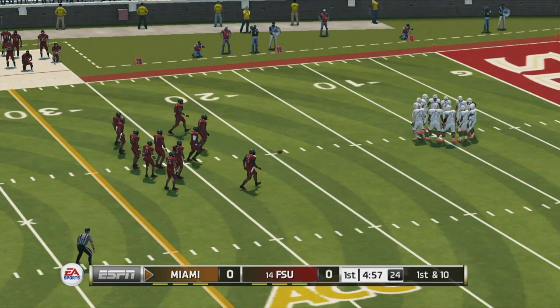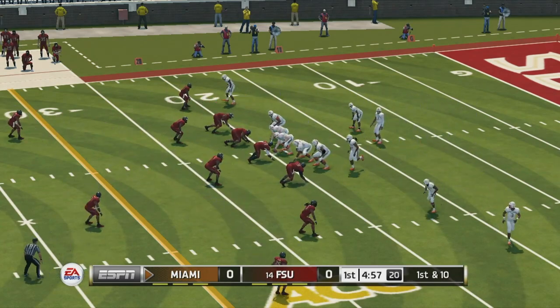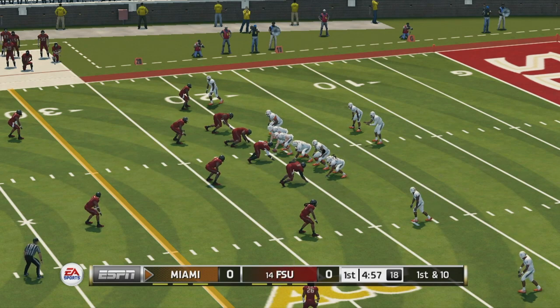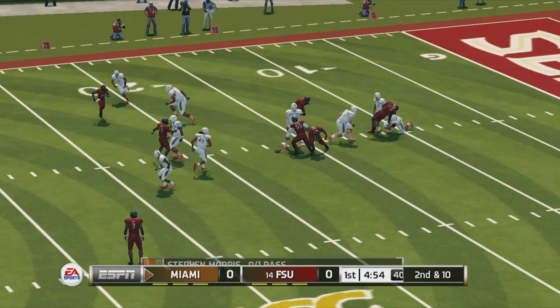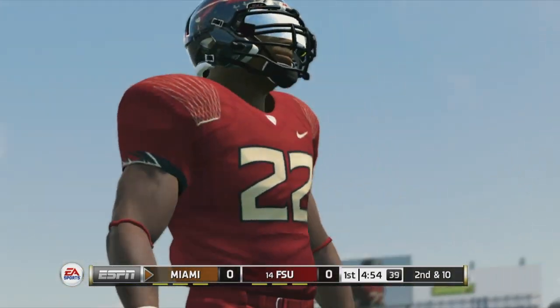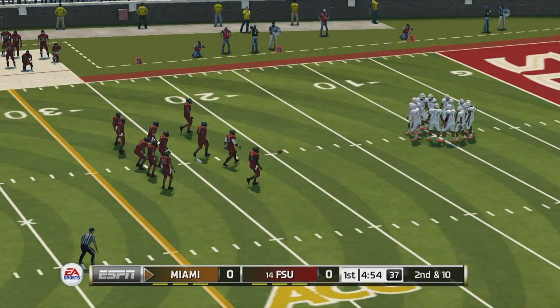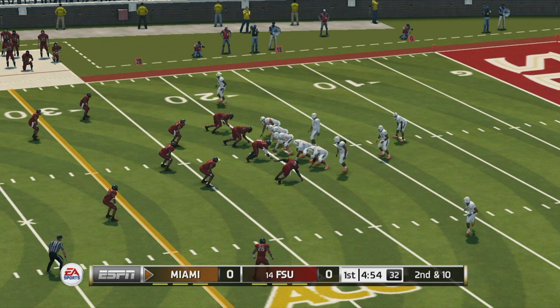So here comes the offense taking the field for the first time today. Passes and it's almost picked off. You never know what will happen when the ball ricochets like that. Good effort by the defender. From their own 19-yard line, second down.